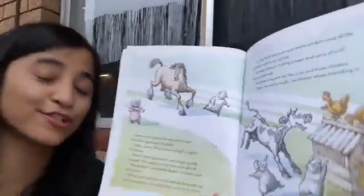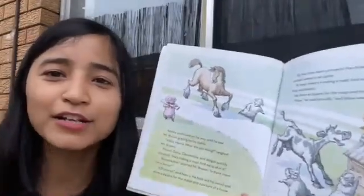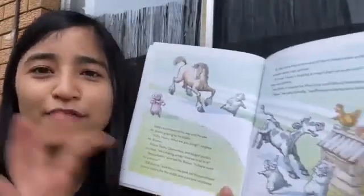And now it's ready, guys. Now he's drawing. He drew everybody. He included everybody in it. Now everything is going to be organized.